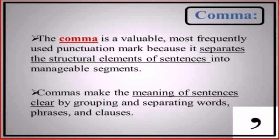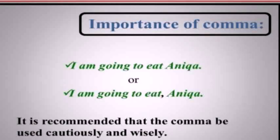Now let's look at the comma. The comma is a very valuable punctuation in the punctuation marks because it's frequently used to separate the structural elements of sentences into manageable segments. What this means is it breaks the sentence into halves and it gives a pause to the sentence. Commas make the meaning of sentences clear by grouping and separating words, phrases, and clauses.